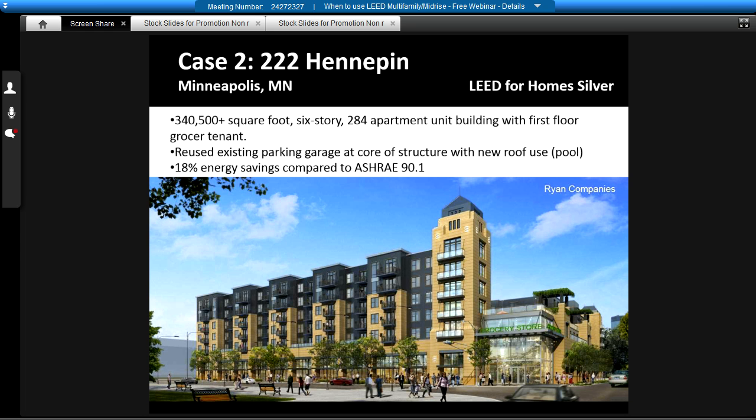This was kind of interesting. This was a site of a car dealer that had a parking deck in the middle of their site, and they actually retained that parking deck and built a building around it, and added on some extra tenant amenity space on top of the deck, like a little pool area and party deck, basically.